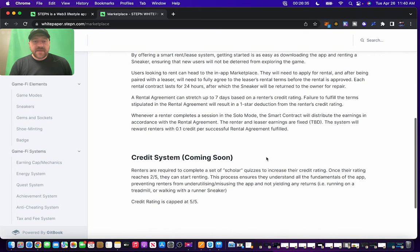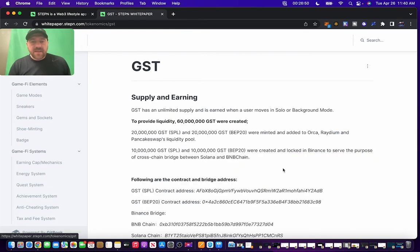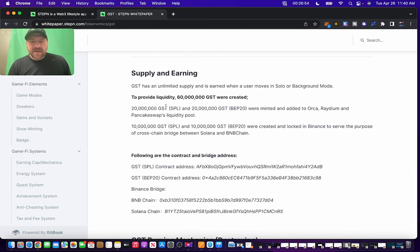Marketplace, again, rental coming soon. That was where I was talking about where you buy and sell your shoes and shoe boxes. They have 2 coins, the green Satoshi, and that's the game token, and the governance token is GMT. When you get to like level 29 or 30, you can earn GMT, I believe, but that's beyond this video right now. They talk about their supply and earning.